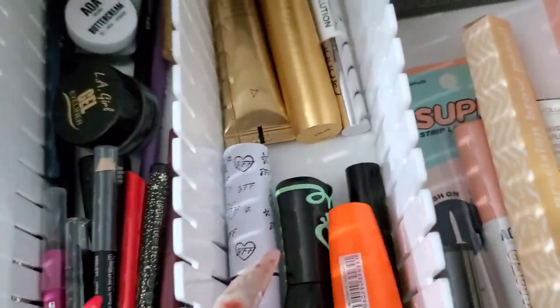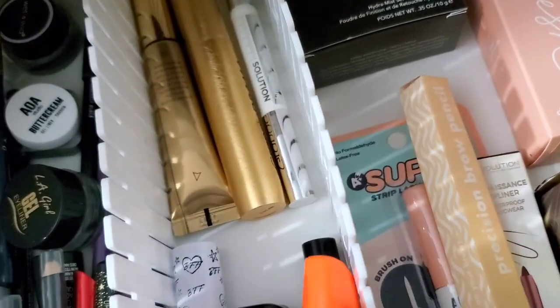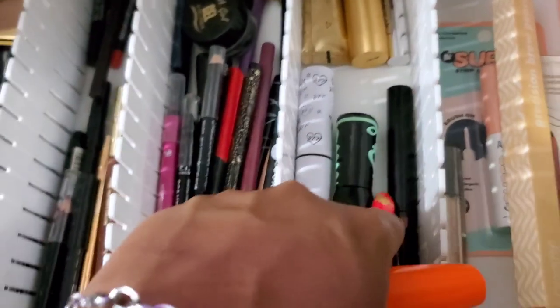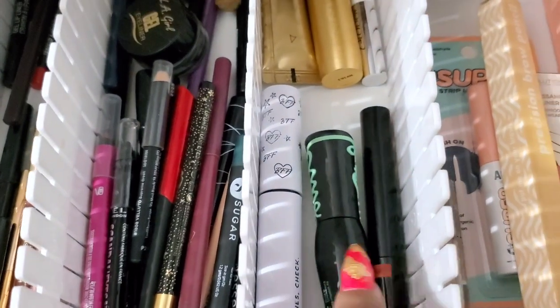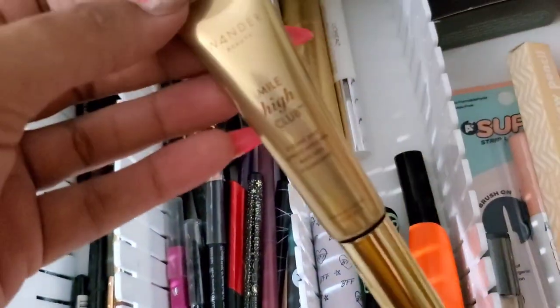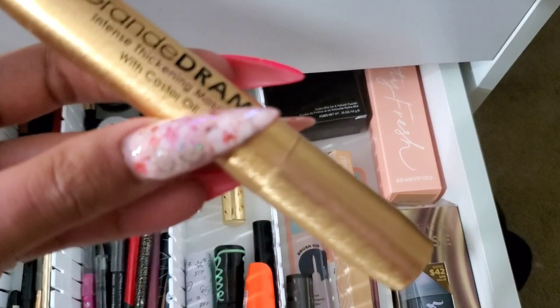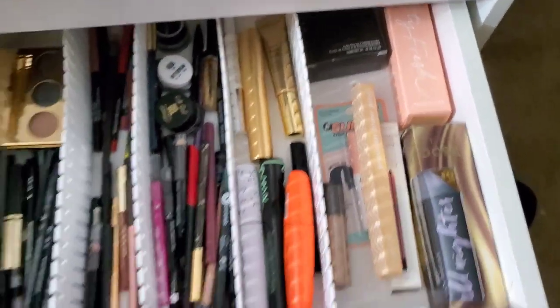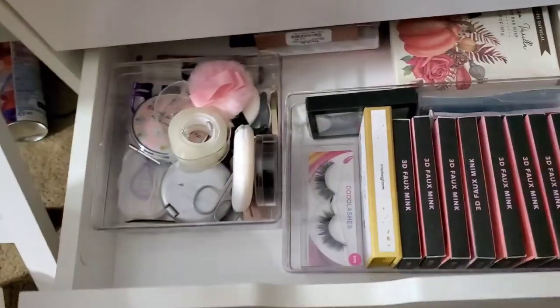Really, really pretty. And then I don't have that much mascara, so I have W7 Show Out Mascara, AOA Under Lash Mascara, Essence Mascara, ColourPop BFF Mascara, what is this? Wander Beauty High Club Mascara. I have a lash serum from L'Oreal, and I think this is a Grande Cosmetics mascara. So that is everything I have in my fourth drawer.